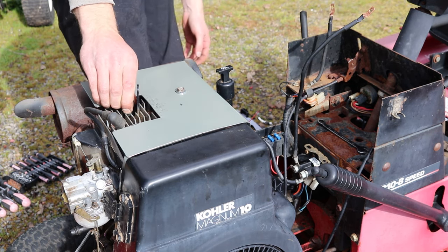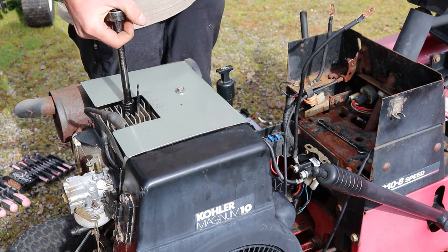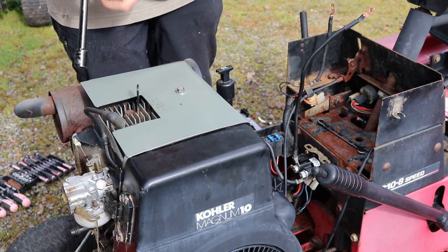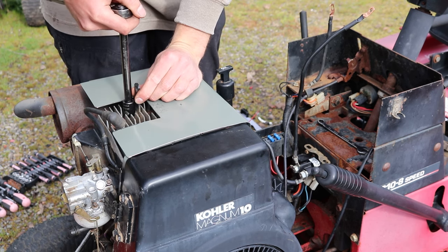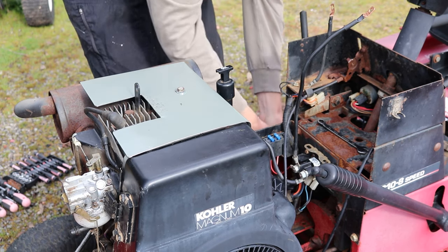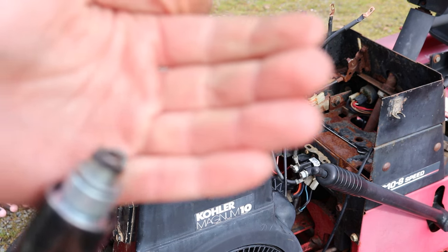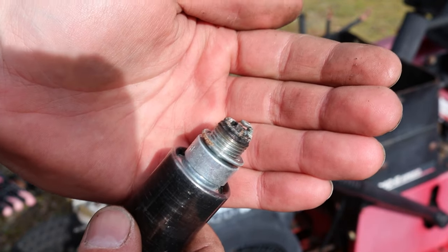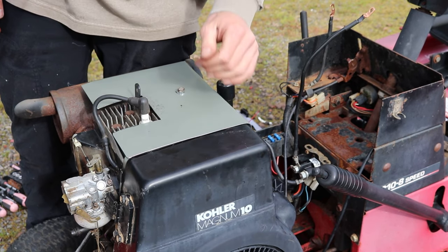The spark plug did not look too great. I have it right here. This thing does spin over. I'm just going to get it relatively tight. Here's the spark plug, looking rather corroded. It does spin over though. So what am I going to do? Clean it off and put it back in there. It's as good as I can do, really.